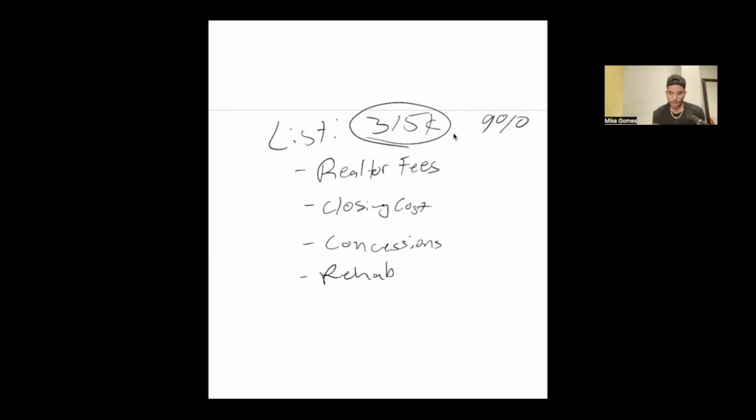And here's why. I juice these numbers up a little bit. Our realtor is going to cost us 6%, 3% to the buy side, 3% to the sell side. Our closing costs are typically somewhere around 2%. And then our concessions are somewhere around 1%. What concessions are, and then I explain to them the market that we're in.